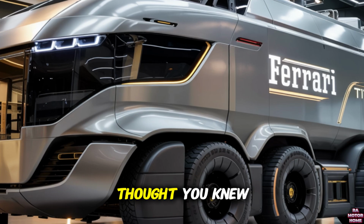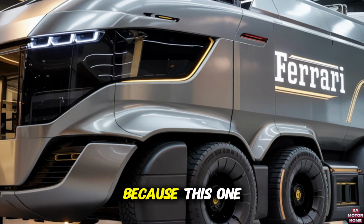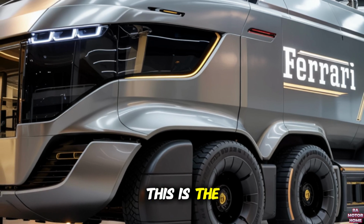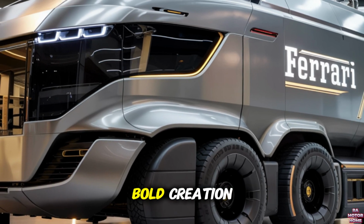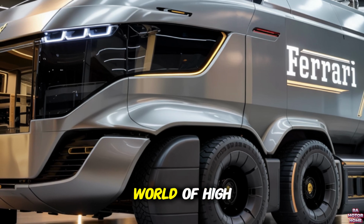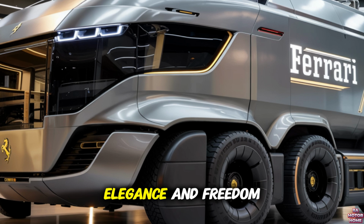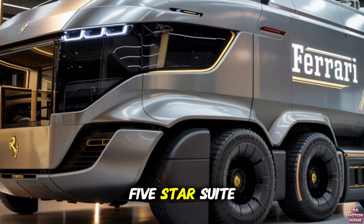Forget everything you thought you knew about motorhomes, because this one completely rewrites the rules. This is the 2026 Ferrari Motorhome, a bold creation that combines the world of high-performance Italian engineering with the comfort, elegance, and freedom of a rolling five-star suite.